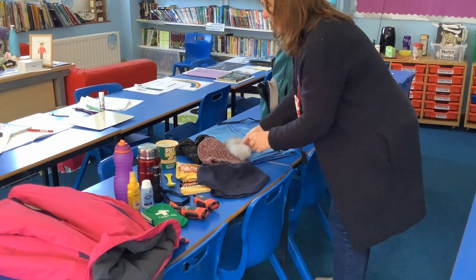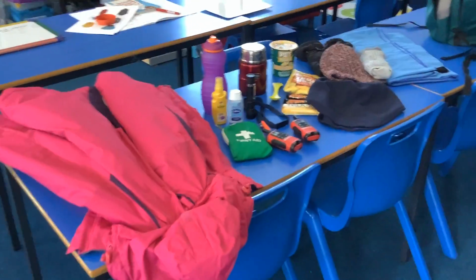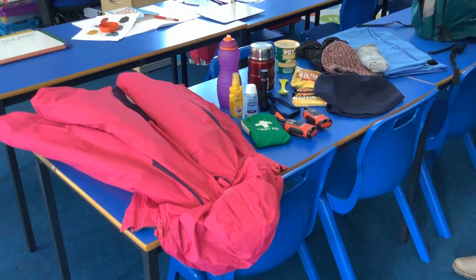Brilliant. There we go. Okay, so let's have a look then. Let's zoom in. And of course the coat as well, which is incredibly important to keep you warm and dry.